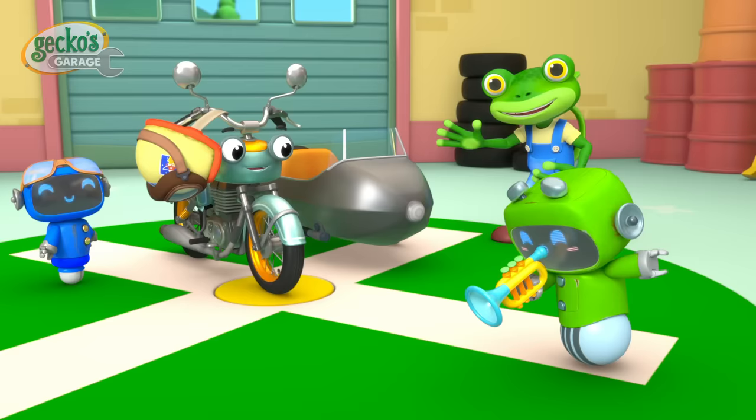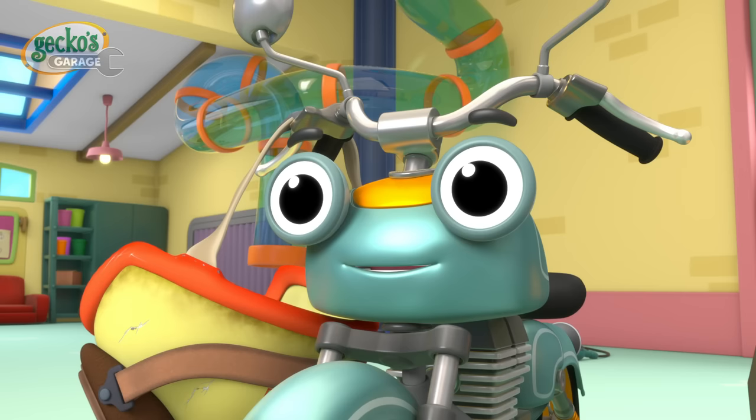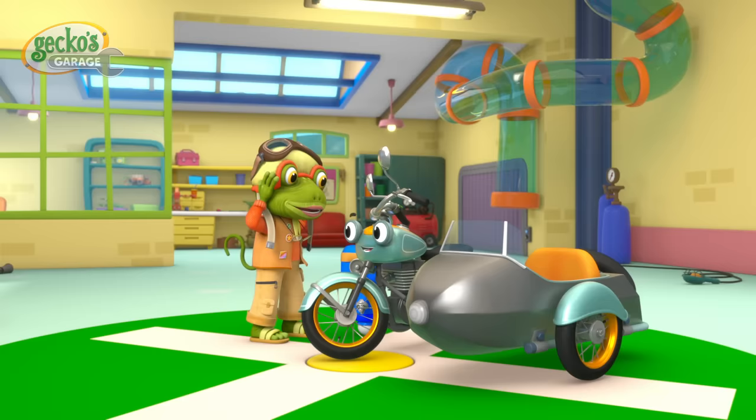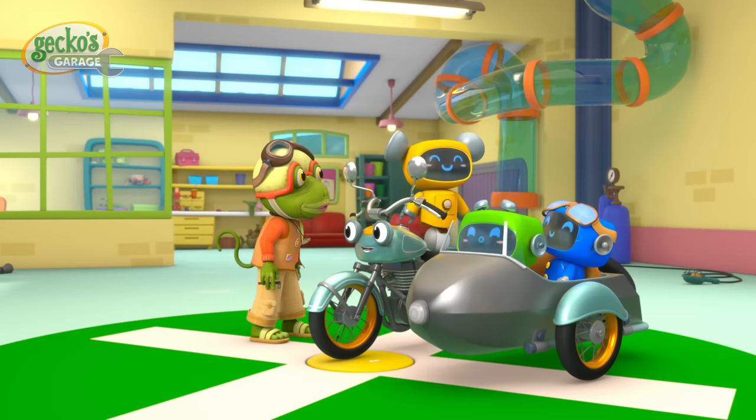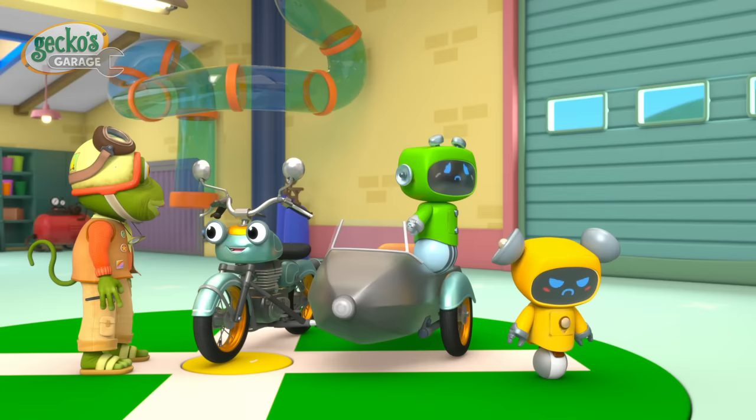Holy handlebars. What a perfect paint job. Oh, Miles, it really suits you, darling. Let's go for a spin and show you off. One at a time, Mechs. You should be the first to ride, Gecky. In you get.